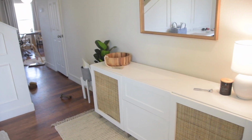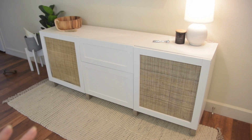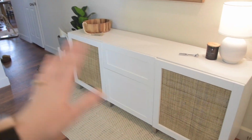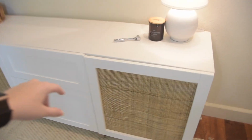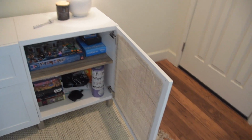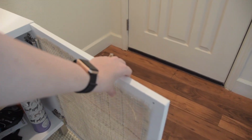And one space of the home that I absolutely adore is this entryway. Not many people watched the DIY on this space. I'll link it here if you missed the entryway DIY, but this console table is from IKEA, and I actually DIY'd the rattan doors. They make units like this, but they're so expensive with the rattan doors. So I just bought some cane webbing off of Etsy and staple gunned it to here.